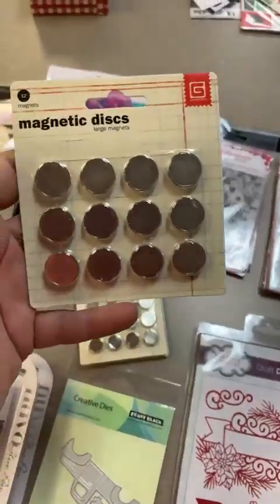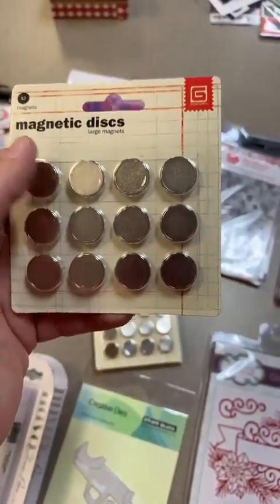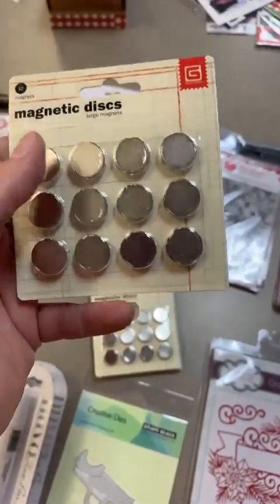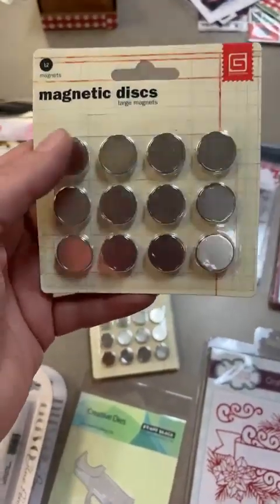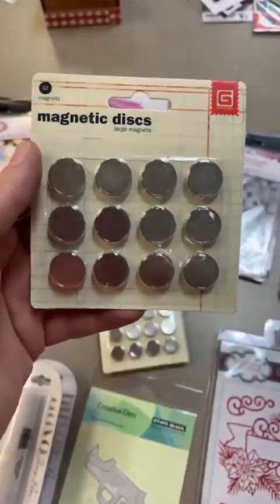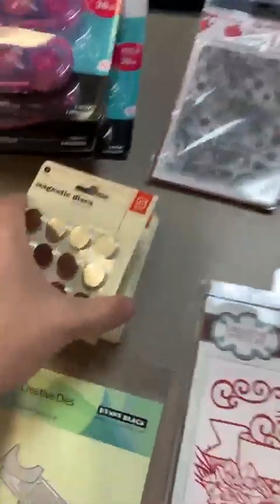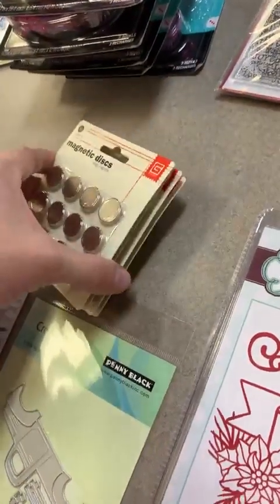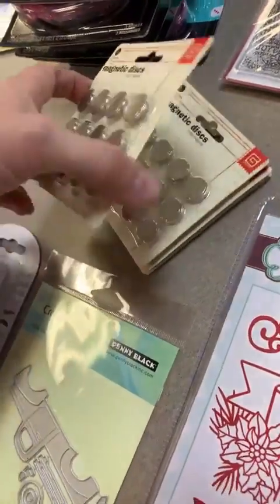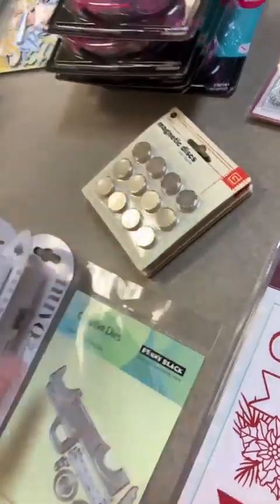Next up, our magnetic discs. These are the bigger ones. These are great for bigger mini books. These are also great for the closure on your mini books as well, as they're a little heavier duty. And they like to just suck together. I mean, look, I'm going to show you. Look, it's moving it. That's how heavy duty those guys are. Isn't that crazy? These are good magnets. I like to play with magnets, sorry.